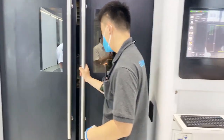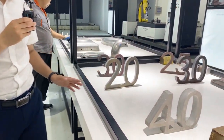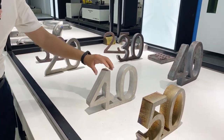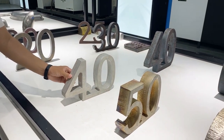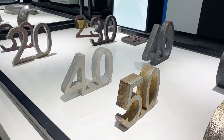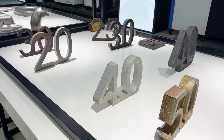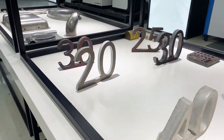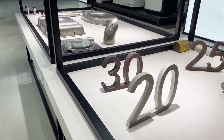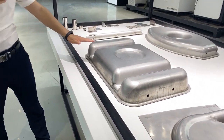And here are some samples cut by our machine. Each number means the thickness. For example, this 40 is thickness 40 mm. Our engineer here is discussing some robot cutting samples like this one.